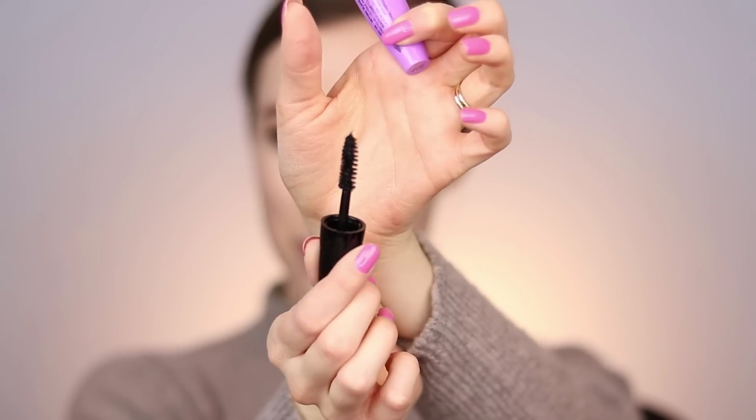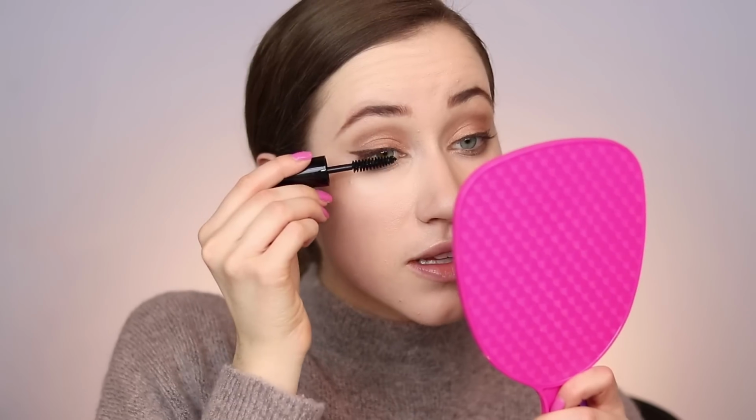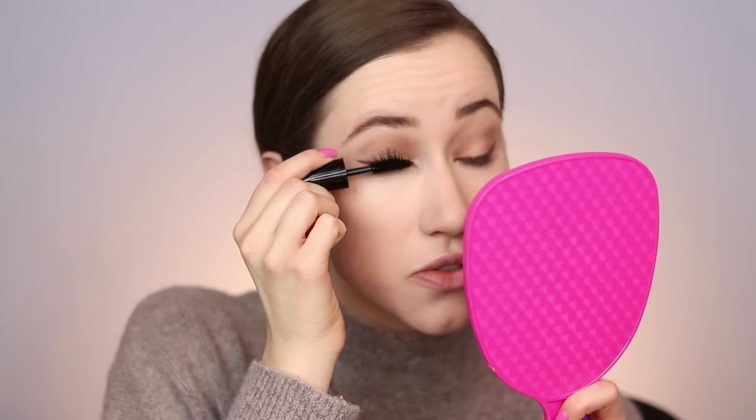Okay, let's go into the LA Colors Big Lash Mascara. This is such a cute little bottle. I like the applicator so far. Off of my first impressions, it's nice and big. So let's see how this does. I'm gonna do 2 coats on the top and bottom lashes. So there's the mascara on. I definitely think it's more of a lengthening mascara than a volumizing.